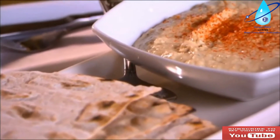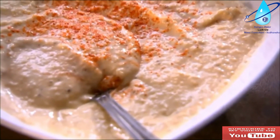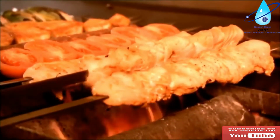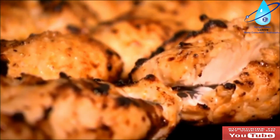The way I make my hummus is that I cook my garbanzo beans. Now, I can tell you the story about the garbanzo beans. It used to take us a couple hours to cook them in regular tap water. We start cooking the dry garbanzo beans with 9.5. They cook faster and they taste better. By the same token, when I wash my meat in the same Kangen water, it softens the meat. It makes the meat tender, easier to marinate. Deep down, I know what my customers are eating is clean, and what I'm eating is clean.